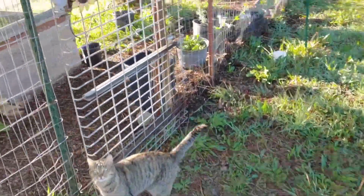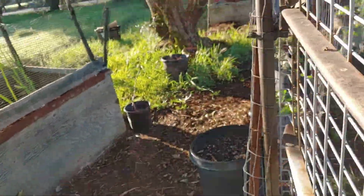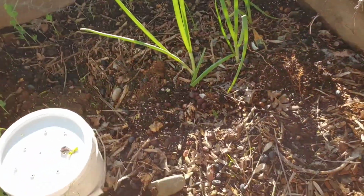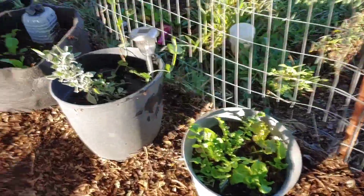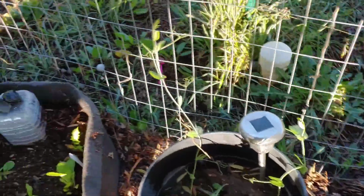Okay, here we go into the main part of my garden. Goji berries, of course, never came up. I've got peas planted all over and onions. I did have some cucumbers down there that died. This just didn't like this cold.